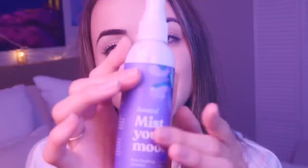Unwind into a state of pure serenity. Relax your body and mind. And go ahead and give you, let's just do two sprays. You ready? This with the lavender candle, it's a good choice. I'm getting sleepy.